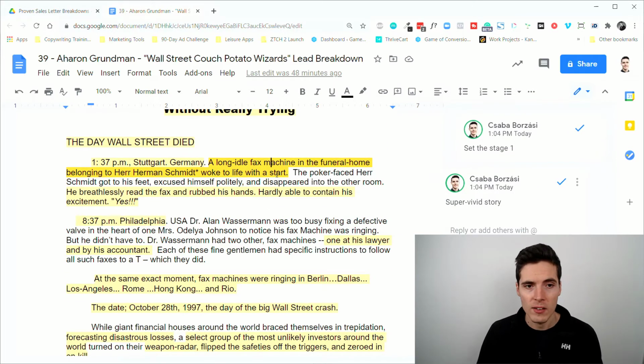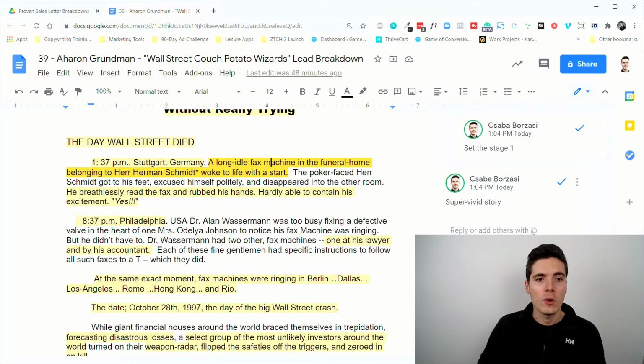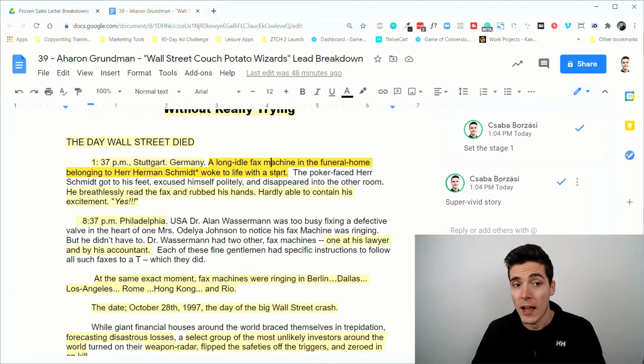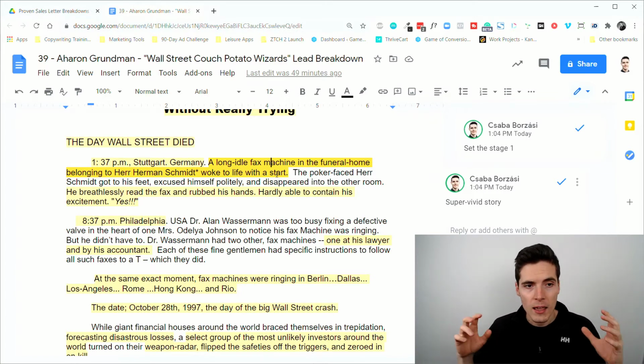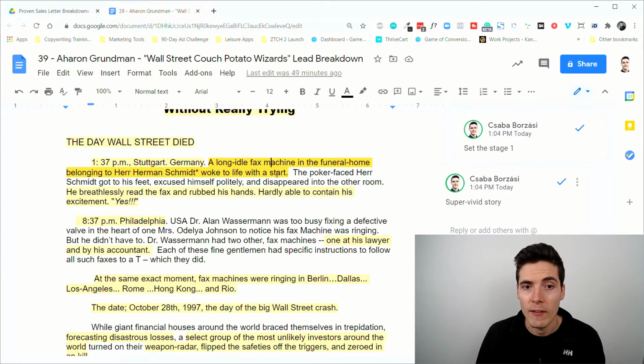Notice how it's not like "Stuttgart, Germany, a stockbroker noticed that something's happening and he made a lot of money." No, it's like "a long idle fax machine in the funeral home belonging to Herr Hermann Schmidt." Why is he a Herr? Why is it a funeral home? Why is it a long idle fax machine? "Woke up to life with a start."